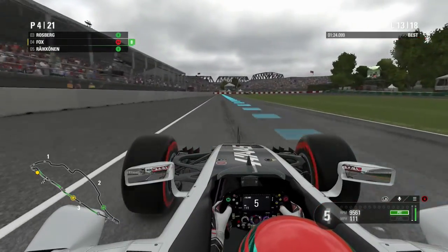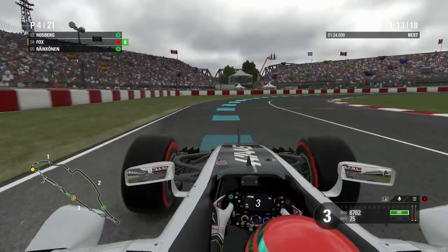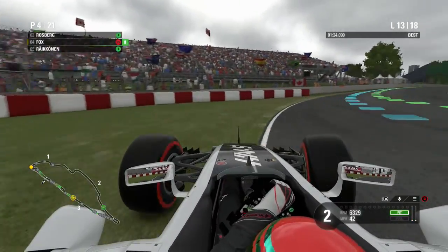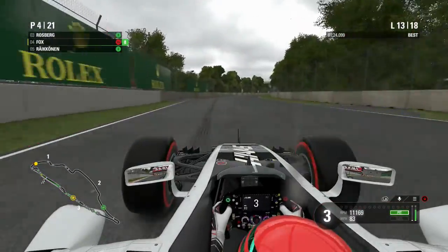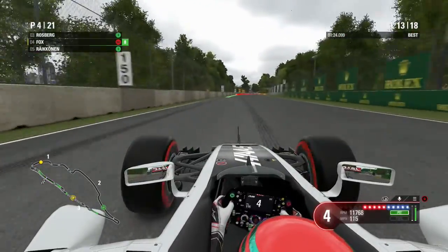As you can see, he's already sliding about all over the place coming out of the pits. But bear in mind, at this point, as you see, he goes quite a bit wide at the end of the pit lane there, so it could have been a risk too early to make.